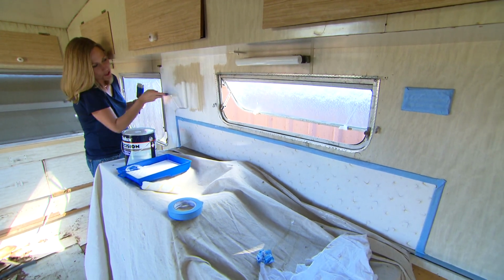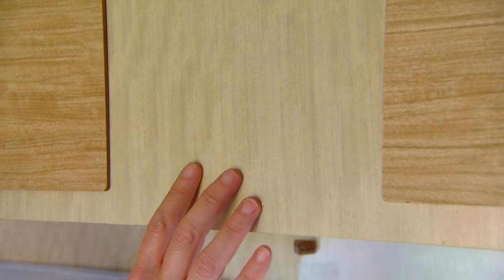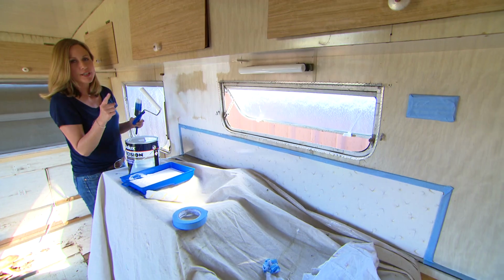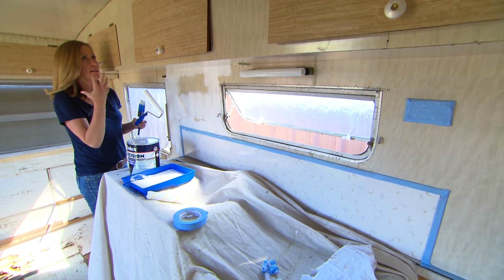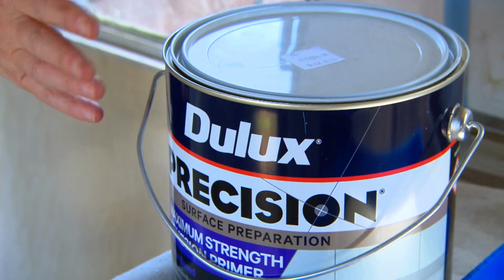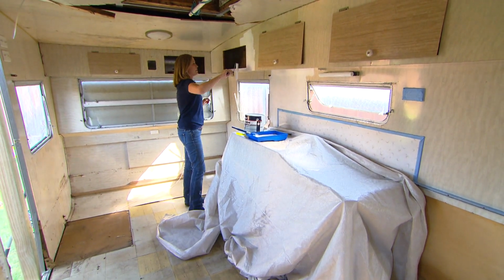I'm painting the walls to make them fresh and bright. Now this stuff is actually called melamine. They used it a lot in the 70s. It's that kind of fake pretend wood. The trick here though is to use the right primer. If you go in with ordinary paint, it's just not going to stick. So instead of doing the sanding and the prep work that you would normally have to do with this, what I'm using is a paint that's designed especially for the job. All you need to do is make sure your walls are nice and clean and dry, and you go straight on.